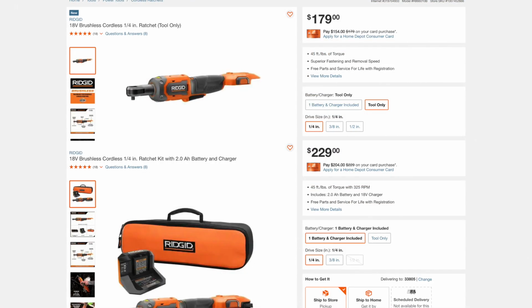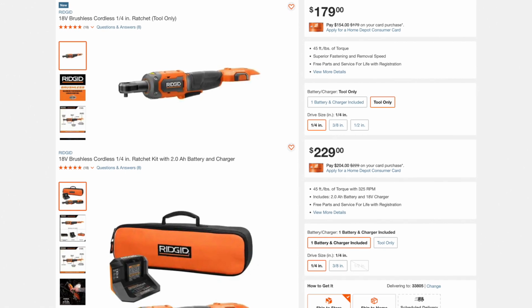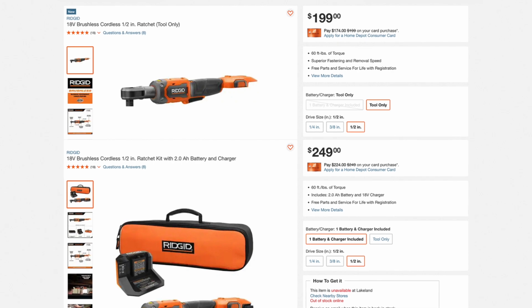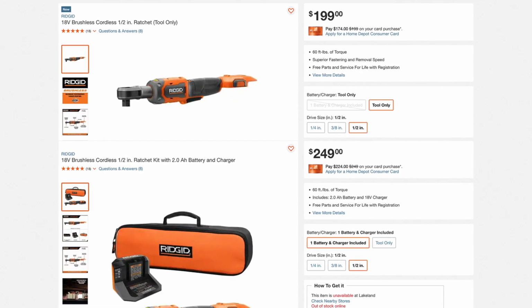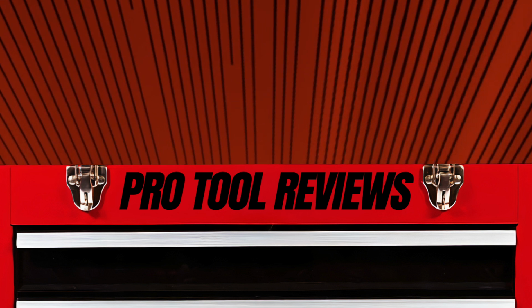The 2 smaller ratchets ring up at about $179 for the bare tool and $229 for the kit with a 2 amp hour battery. The 1/2 inch, well, that's going to run you about $20 more at $199 for the bare tool and $249 for the kit. You have any questions about Ridgid's new line of automotive tools?